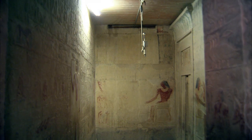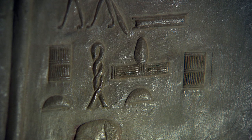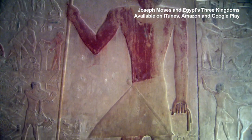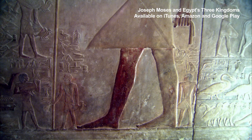The left side of the wall shows the owner of the tomb, the high priest, Ptah Hotep. If this man is about 400 years before Abraham, 2400 years BC, Egyptian artwork had to show certain parts of the body so that those parts can come back to the hereafter. Faces had to be done in profile, shoulder to waist from the front. Legs were done in profile. Both hands or both feet were either right or left.